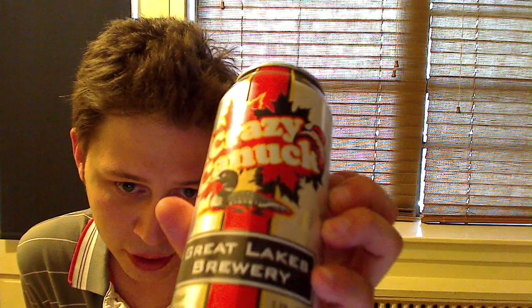So yeah, here it is. Crazy Canuck by the Great Lakes Brewery of Toronto, Ontario. Now, we got a 5.2% ABV brew here. It is a 473 milliliter bottle, and we are dealing with a magnificent pale ale. And thank you, Crazy Canuck, for giving salute to the loon.